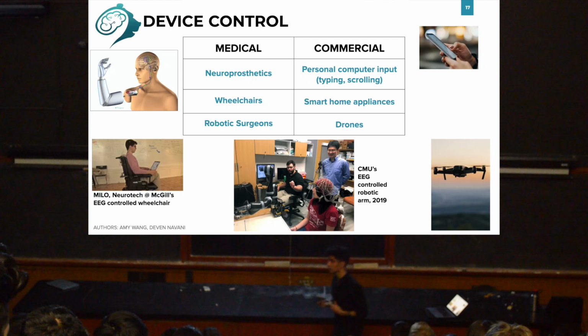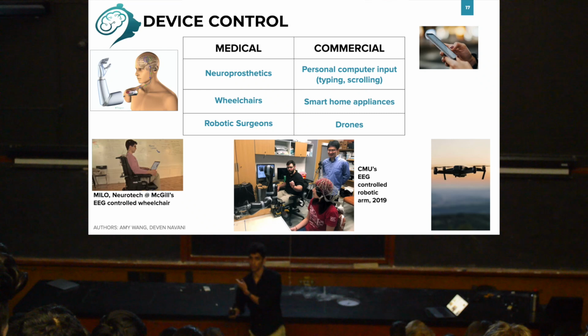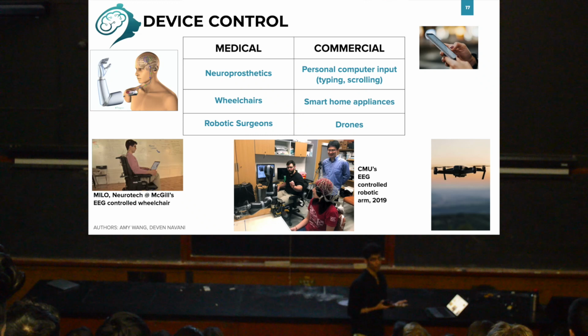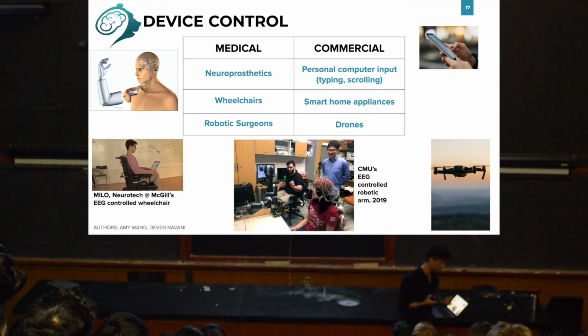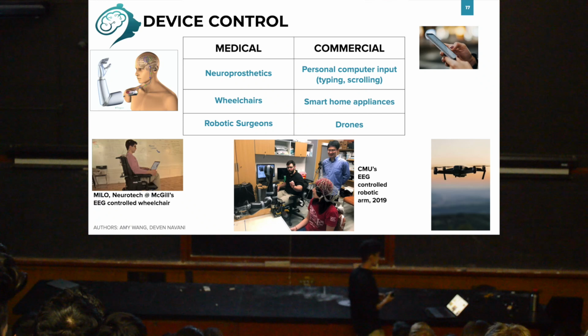Device control is the most exciting, in my opinion. It's a transition from sci-fi to sci-fact, as some people say. On the medical side, we have neuroprosthetics. So if someone loses an arm, they can control that arm with their thoughts, but it's usually more muscle energy or EMG. Wheelchairs, so on the bottom left is actually a smart wheelchair created by McGill, their Neurotech club. They're better than us. I'm not ashamed to say that, but they created a smart wheelchair, so it's simple to EMG.